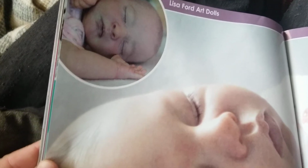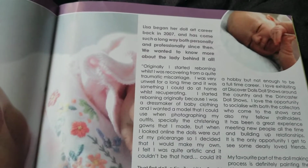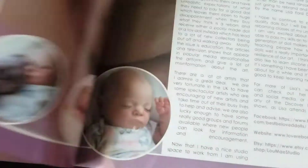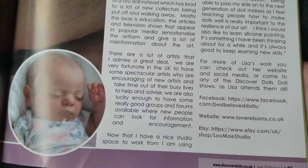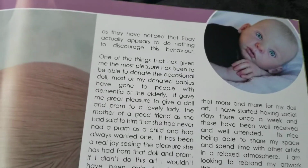And it does go into an article about her artistry and dolls here. And it shows a picture of her painting there. Oh, and she started in 2007. Oh, and I was not going to make this a long video. It's turning into one. Longer than I thought it would be. And then the contact information, website www.lovereborns.co.uk. Another little picture up in the corner.